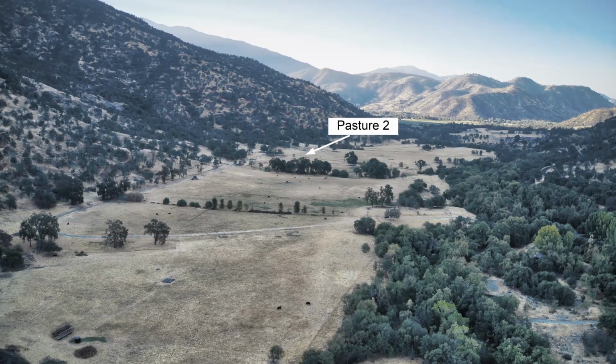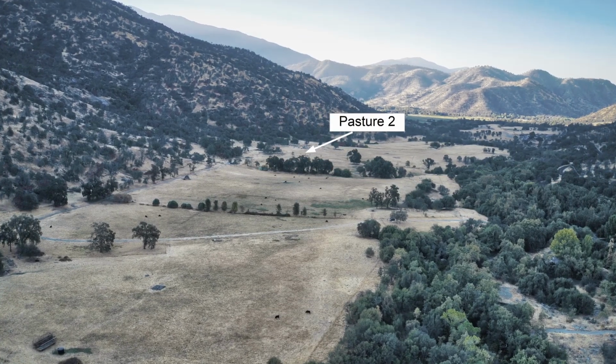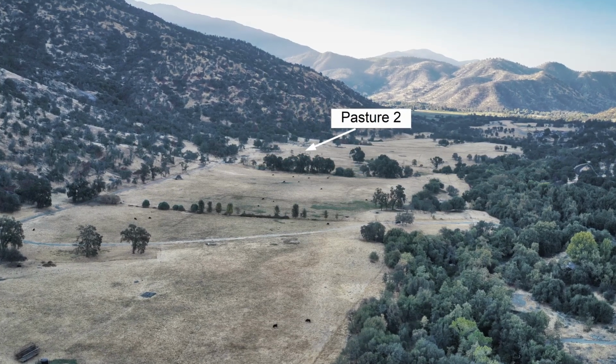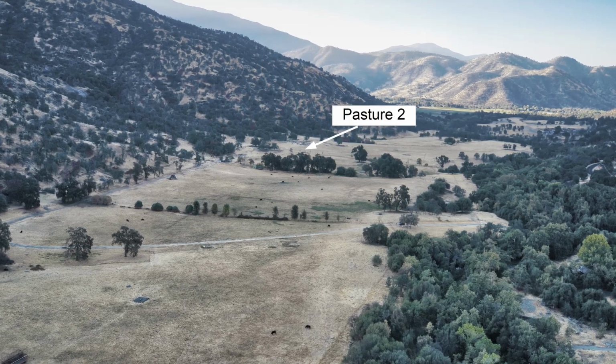Welcome to Pasture 2 on River Ridge Ranch. River Ridge is a working ranch, which has put on 2 workshops to teach other landowners and land managers how to better care for their land when they've got some damage they just don't know how to handle.